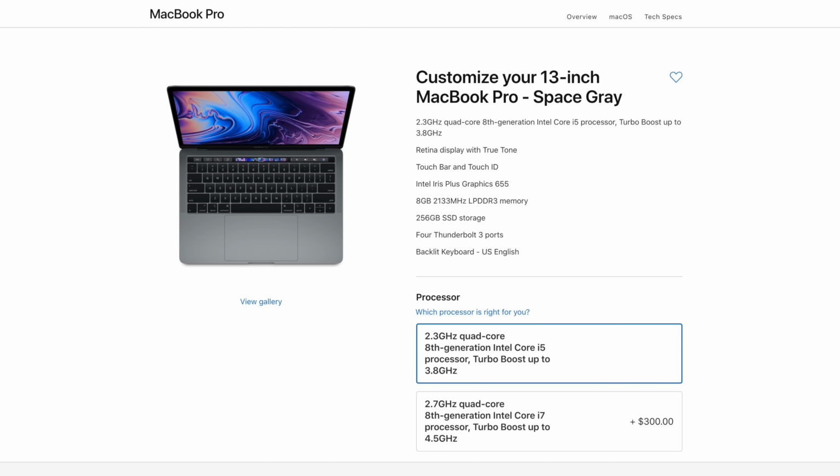Of course, being a computer that has been on the go a lot, you do need some protection on it. So I've got a dbrand skin, and it comes in many different colors and textures, but my personal favorite here is the one in marble.